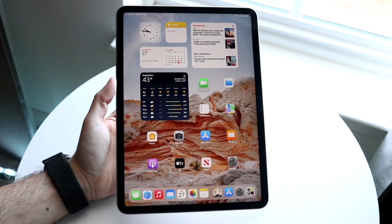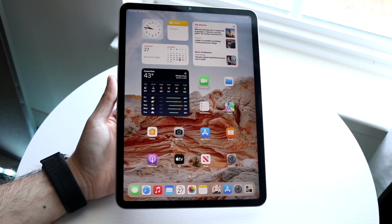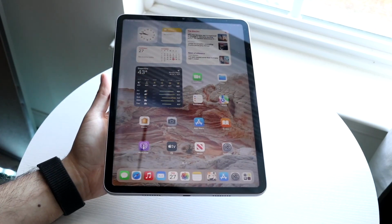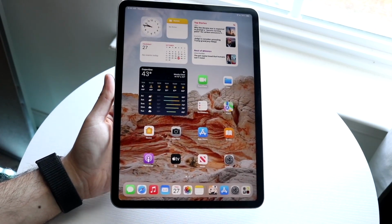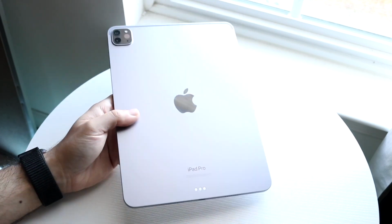Well, everyone, it's time for us to go and take a look at the M2 iPad Pro and compare it against the M1 iPad Air that is still readily available everywhere and see how both of these iPads hold up. Now, I will tell you, there's a lot of differences here, but there's also some similarity.